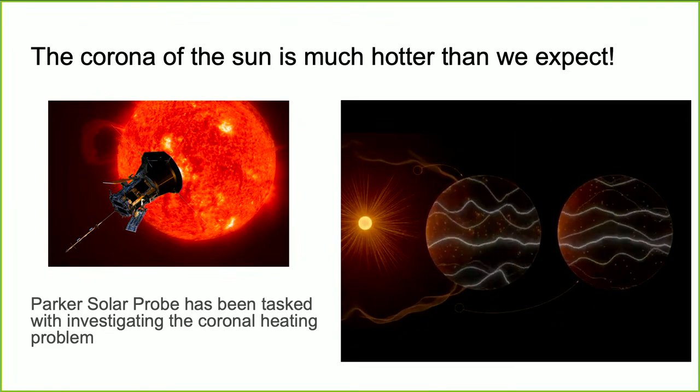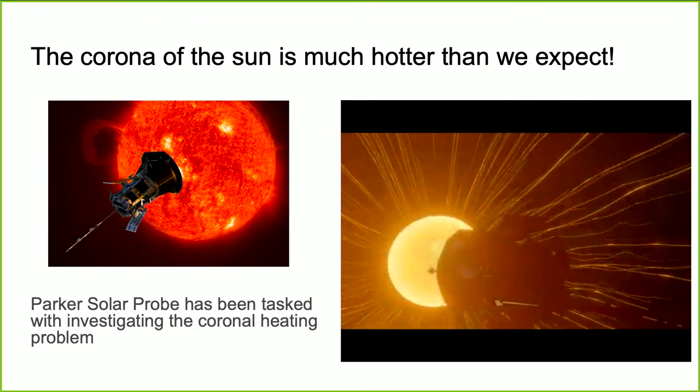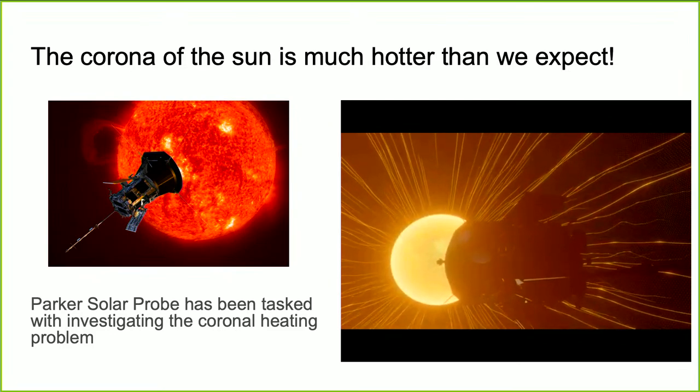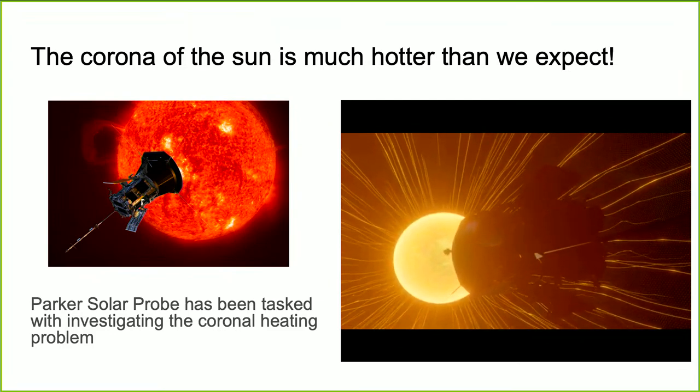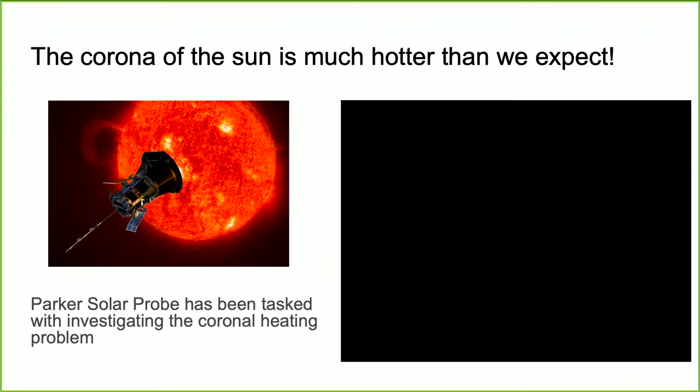Theories have only been able to tell us what possible mechanisms might be present here. But this has recently changed with NASA's Parker Solar Probe mission that was launched in 2018, depicted here on the left. The video that you just saw was the Parker Solar Probe animation going through its orbit. This mission is the first time that we've been able to get in situ measurements of the corona past something called the Alfvénic surface, that's allowing us to actually put these predictions to the test.